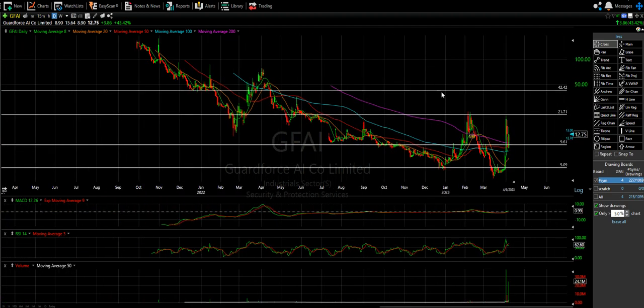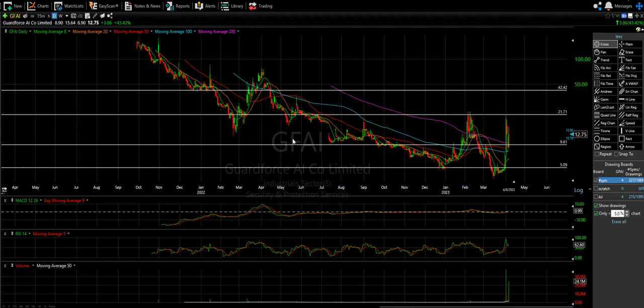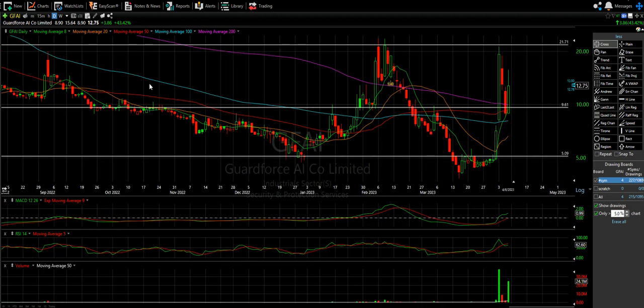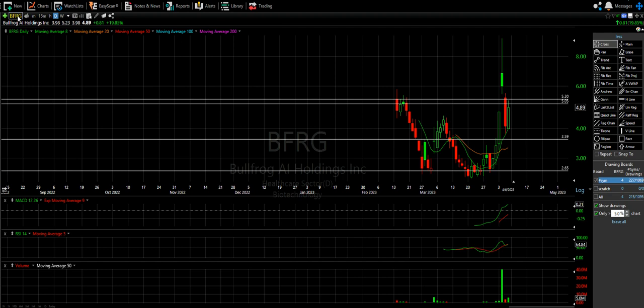And I mean, there's a lot of recovery. There's some sort of gap fill right here. I mean, there's a lot of good that can happen here, okay? So one step at a time, but I think this is doing a good job of separating itself from the 4, okay? BFRG.